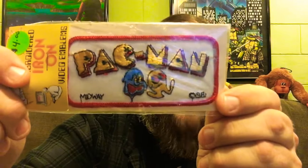Next, Pac-Man. I'm a sucker for these cute little dudes right here. And look, he's just so innocent. Hello, I'm Pac-Man. Pac-Man's awesome. I also got a Pac-Man patch. Really awesome quality there. Usually for me, if it's terrible, I almost like it more, especially if it was a legit released thing and not just some fan-made thing.